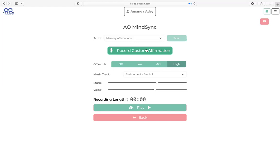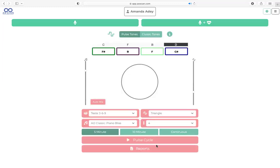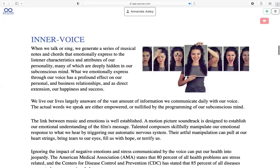So you could do that about anything that you want in your life: a new house, a new car, a holiday, anything, something you might want to win. So they're ways to balance your own being to move forward in your life. You might also want to do something like this, where you bring up your inner voice. So you've done your inner voice for the day, and you're bringing up your report. Can you all see my report coming up?